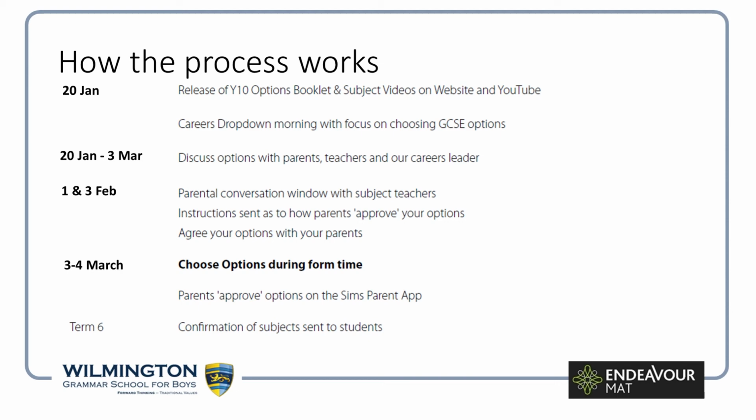So the next stage of the process is the parental conversations window, which will be the first week in February. Here would be an opportunity for students to receive additional information regarding what they're doing well at in their subjects and those areas where they need to improve. There will also be an opportunity whereby parents can have conversations with teachers regarding these strengths and areas for improvement. At this time, instructions will be sent out to parents of how they can approve their son's option choices. At this stage, we would ask you as students to make sure that you agree your option choices with your parents.